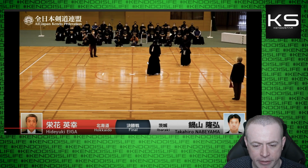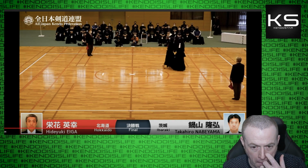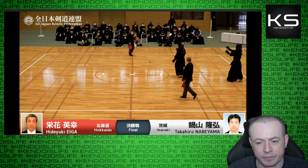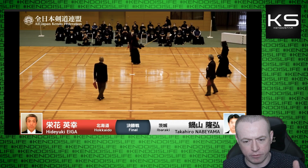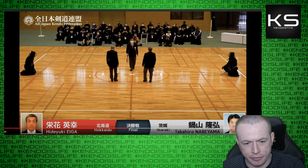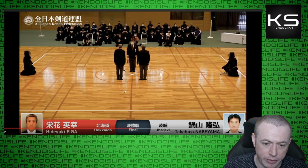So Nabeyama Sensei in white and Eiga Sensei facing the camera. Okay. So what happens here, of course, is following what just happened, a Gogi is called. That's a meeting of the referees to discuss how they'll carry out the situation.